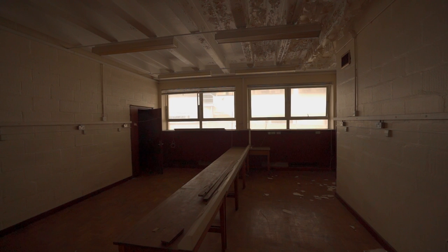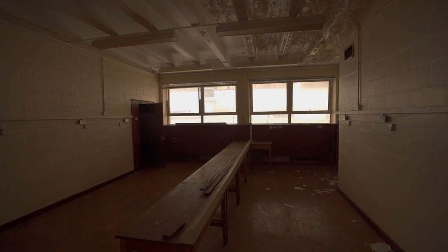Signs of decay in this one, with the paint very close to dropping off from the ceiling. A bit of it has on the far right corner there. From the sockets on the walls, I'd think this would be a classroom as well.